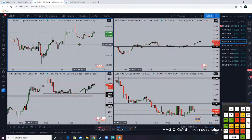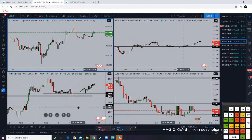I see that we had a lot of movement last night. Lots of movement last night. I don't know what happened, but some crazy moves.